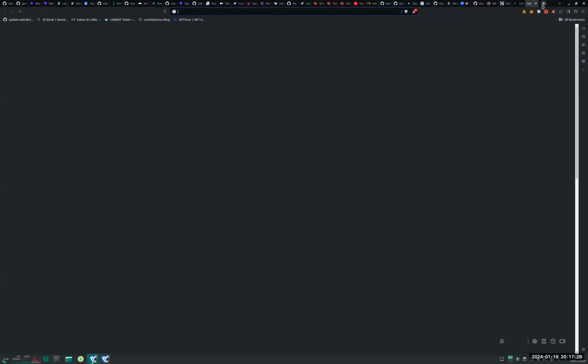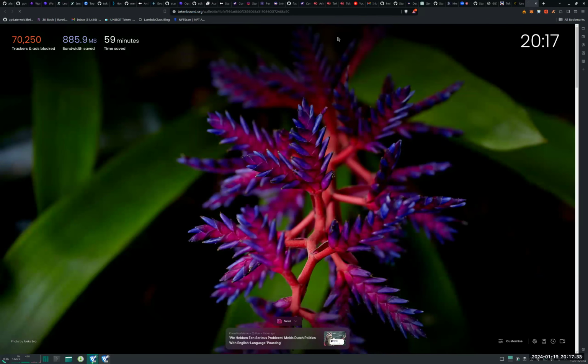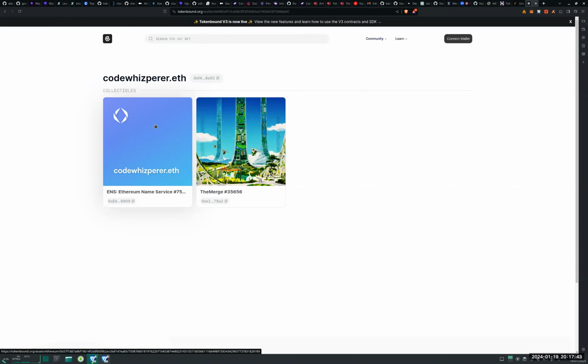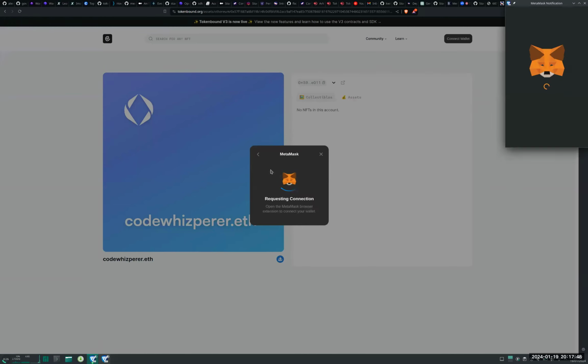What we are working on now is almost there, but I just want to show a little bit of what I'm talking about, like a use case. So this is the implementation on Ethereum, and if I connect my wallet, I'll show the demo we currently have.